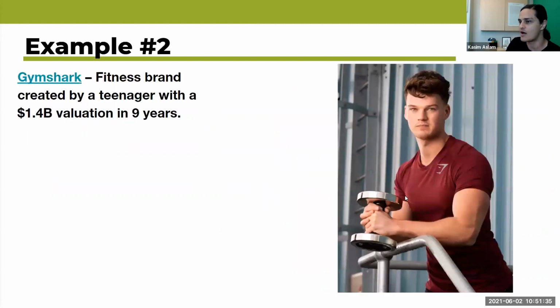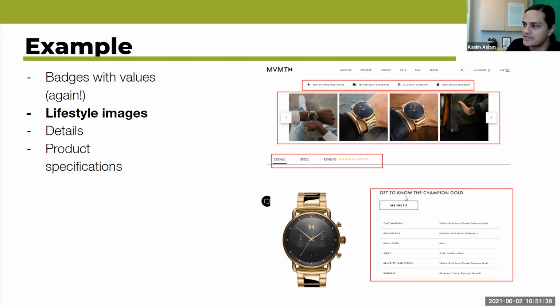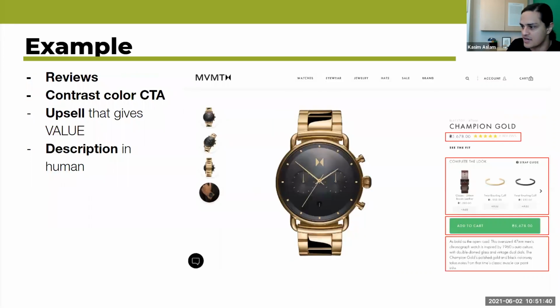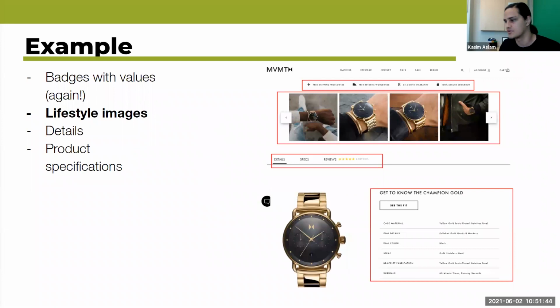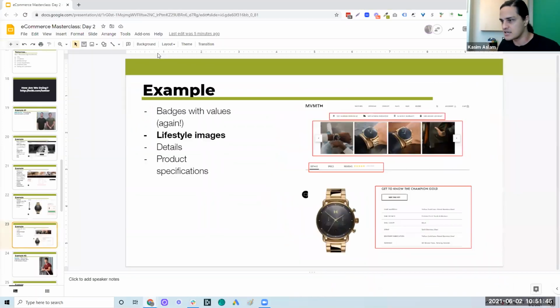And you'll notice throughout, it would be difficult for me to find a reason to have to chat with them or talk to them. They've answered all the questions at the outset. They've done a really good job with it. So that's case study number one.